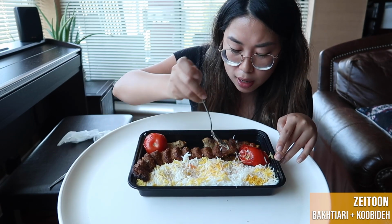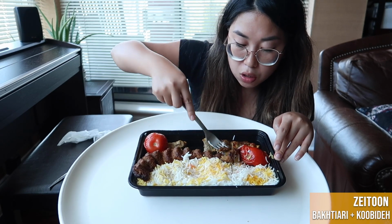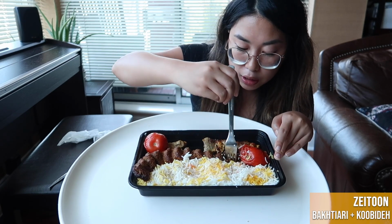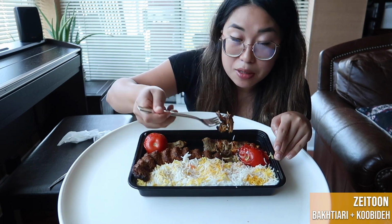And then we have kubide. My brother likes the ground beef. My mom usually goes for the steak. I usually go for the chicken. Dad, he doesn't eat Persian food much, but I'll leave some for him to try tonight.